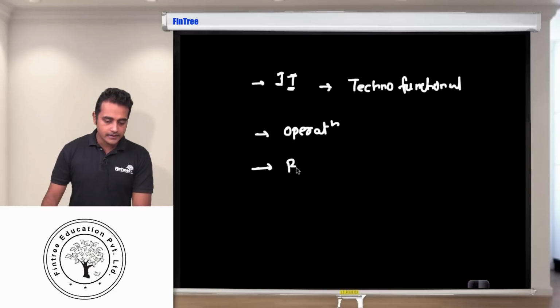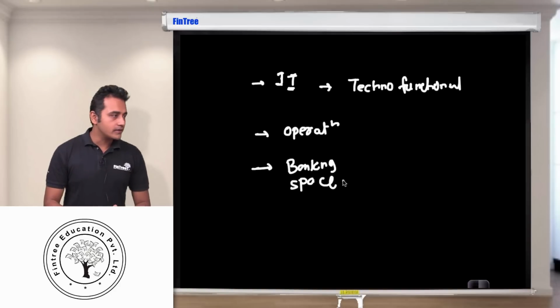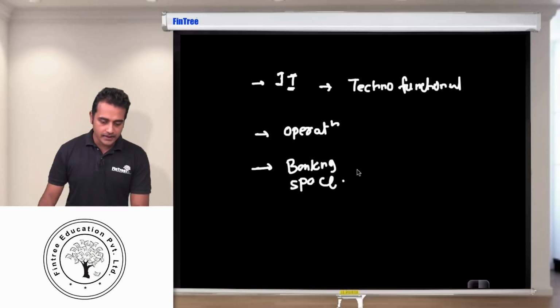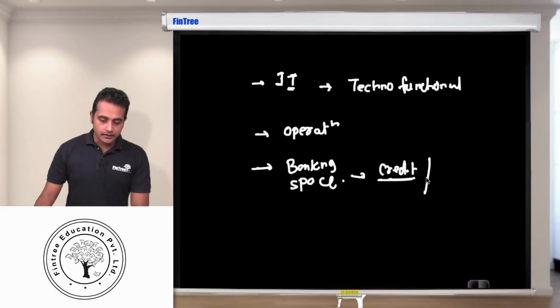Third area is banking space. This is especially useful for someone who has experience of some other vertical for less than 2 or 3 years, and you are trying to get into banking space. Within banking, credit is one area where people are finding a lot of jobs. Then second is treasury. Both the areas can get you jobs.